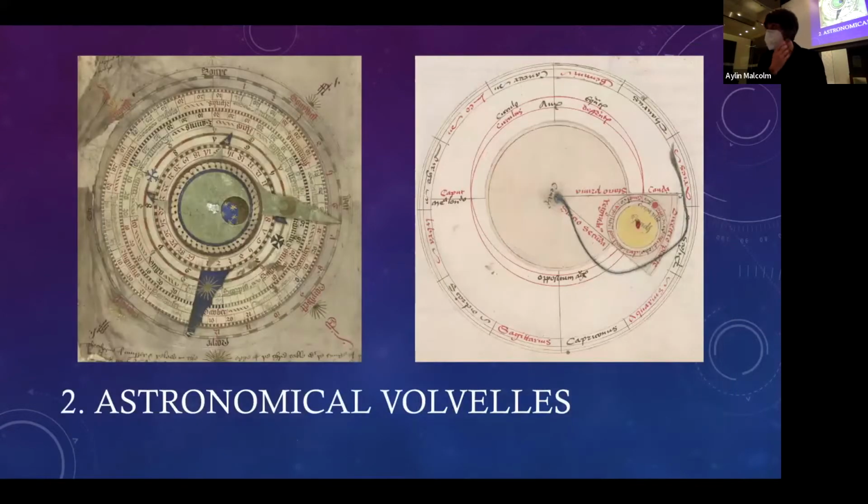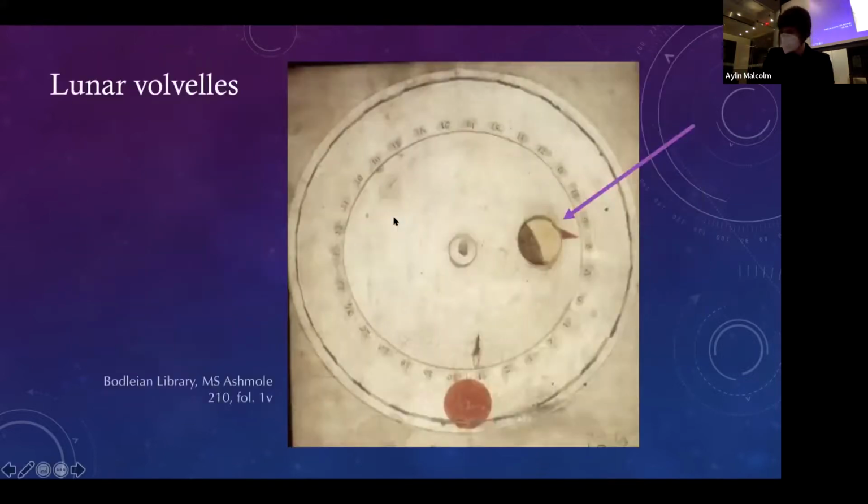So now I'll introduce two types of volvelles that we might consider astronomical. The first uses the positions of celestial bodies to allow users to measure the passage of time on Earth. And the second encourages readers to think about spatial relations beyond Earth. So let's begin with what are often called lunar volvelles, or devices that rotate to show the phases of the moon. These could be very basic, as in this example from the Bodleian.